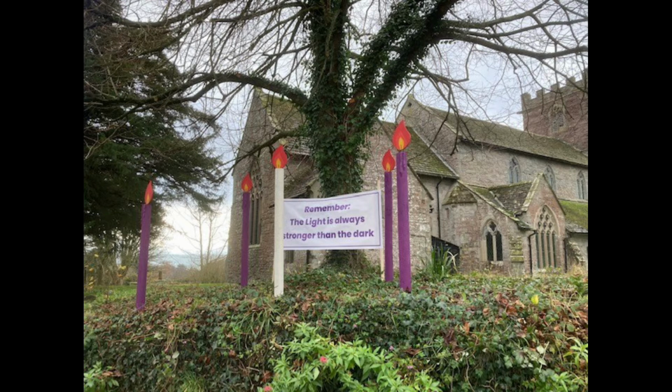St Mary's Church in Almeley near Hereford has created a giant Advent wreath outside their building, in the hope of lifting everyone's spirits as people prepare for a COVID Christmas. Our reporter Nicola Goodwin has been chatting to Church Warden Elizabeth Shaler and Rector Marcus Small.